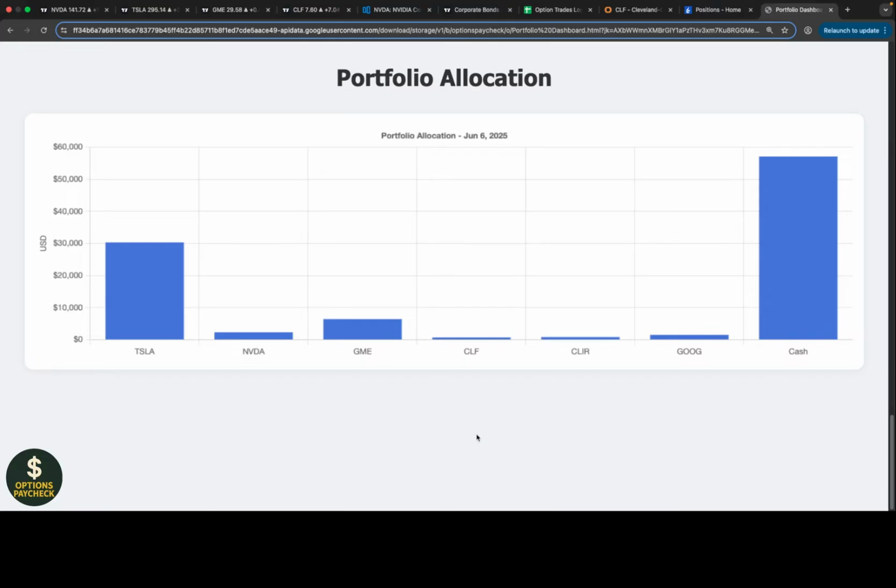If we go to my portfolio allocation, you can see that my biggest position right now is in cash. I have $57,000 in cash ready to sell cash secured puts. I have $30,000 in Tesla, just a few dollars, $2,000 in Nvidia, $6,500 in Gamestop, a small position in Cleveland Cliffs, ClearSign Technologies, and also a small position in Google.